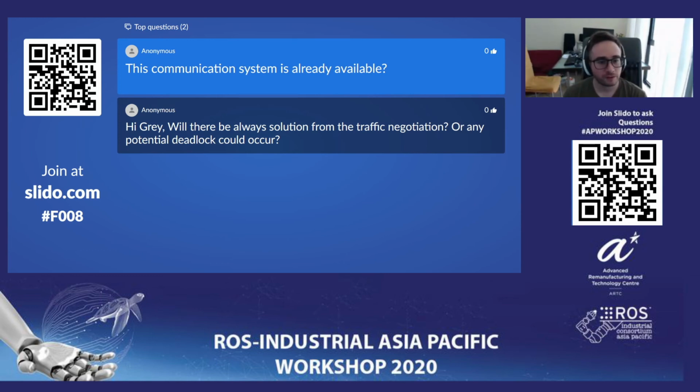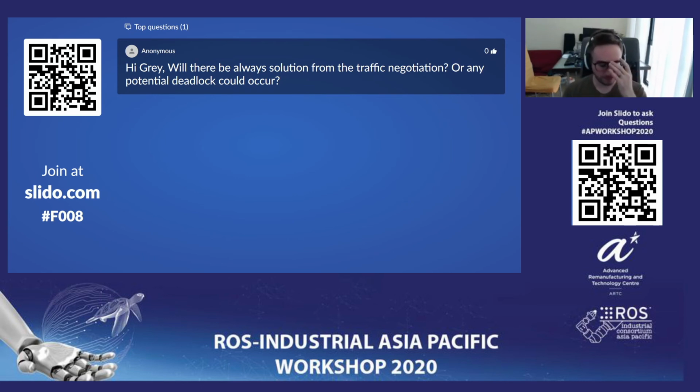Will there always be a solution from the traffic negotiation? So that is situational. For example, an obvious case where there won't be a solution is if you have two read-only fleets that conflict with each other, then obviously they can't get around each other because they're just going to both be very stubborn. If you have a read-only and a traffic light fleet, there may also be some risk of permanent deadlock depending on how risky you want your system to be. So, read-only could cause problems, potentially.